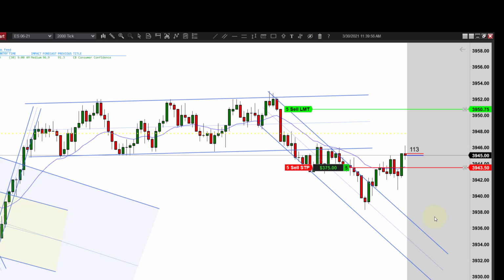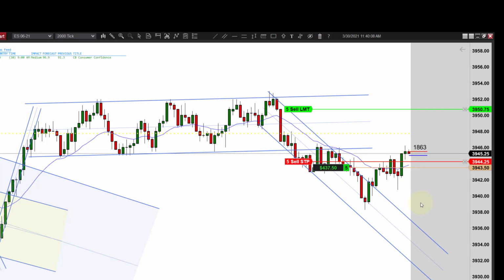I've noticed a lot of the triggers have been very fast though, so it hasn't given me a lot of time to get the recorder going. But you know, when you're multitasking, it's hard. I'm going to move this up to one tick below that bar just to lock in some profit, because I'm not confident we're going to get through this resistance here without backing up first. So we'll see what happens here.